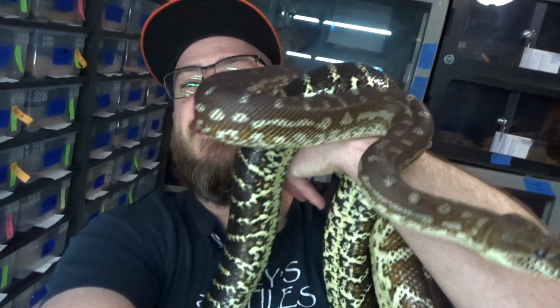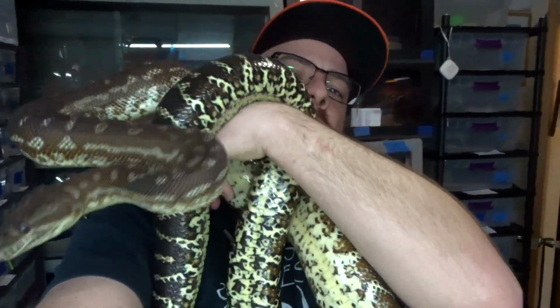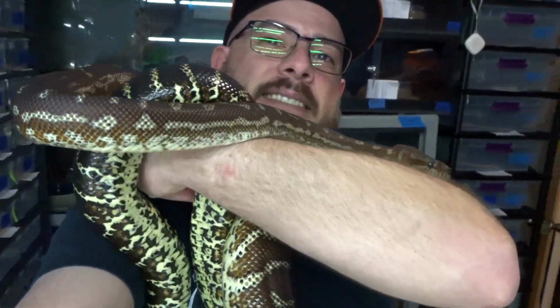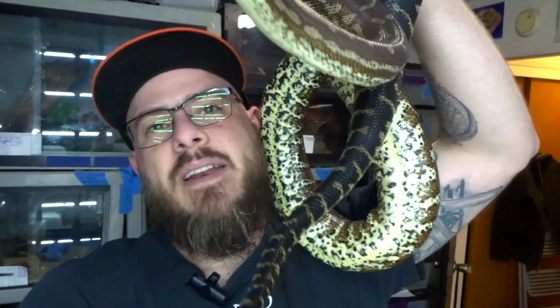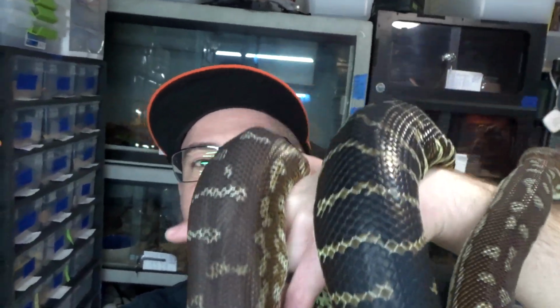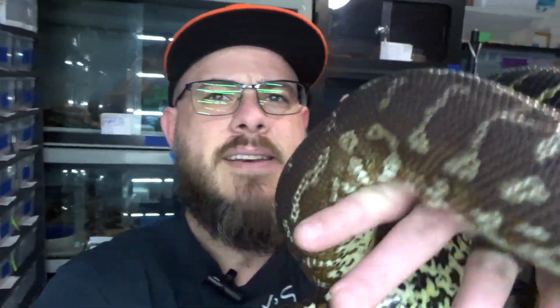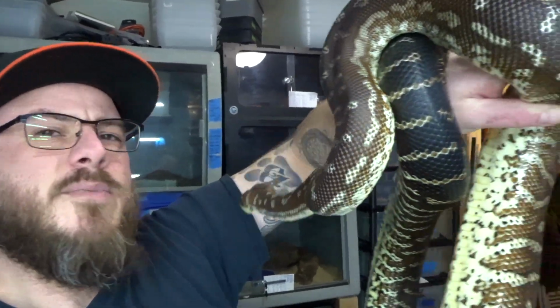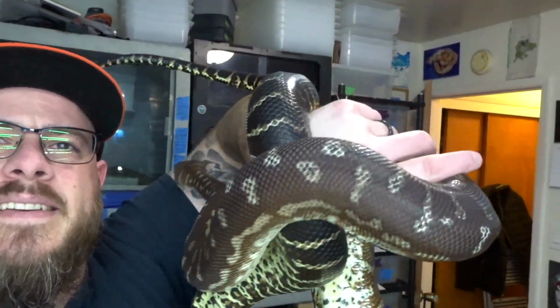So, all right, one more close look at the female. Here she is. Big girl is hard to get in frame. But again, dark, pretty, big, getting heavy too. My goodness, I should weigh her one of these days. But just a big, gentle red dragon. Hopefully we'll make some more of these.